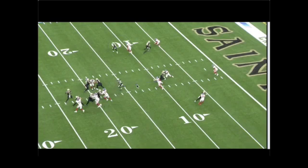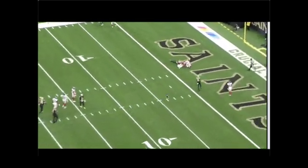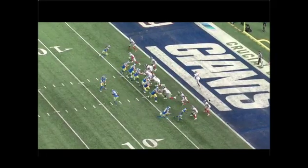Xavier McKinney coming downhill on Alvin Kamara, but there's only 1 high because you have 5 coming. Hadn't seen that much of that in the last couple weeks. Let me get the Rams play right here.